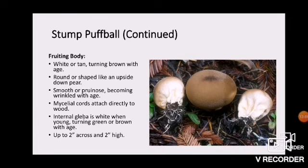And these are round or shaped like an upside down pear, smooth or pruinose, and they become wrinkled as they grow older. You can see the bottom there is kind of wrinkled. And the mycelial cords in these ones do not attach to the ground. These attach directly to wood. So that's a very big difference when you're looking for puffballs, because this is on wood, so you automatically know that these are Apioperdon as opposed to some other genus.